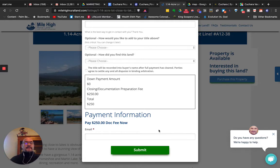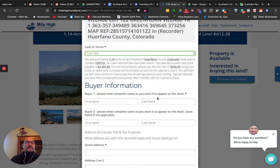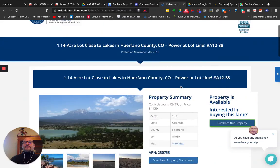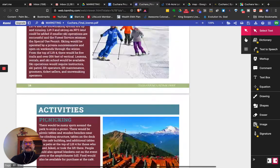The monthly payments are managed by a portal called GeekPay, and it will be an auto withdrawal from your account. You'll get all the documentation that goes with that. If you choose to pay cash and you want to close through a title company, then we will use a little bit different contract. We'll set it up in escrow, and we'll go through the title company. So it's very, very simple.